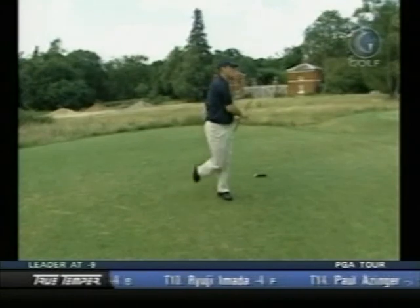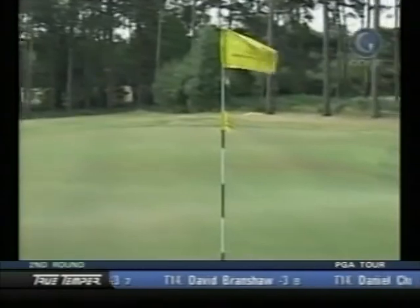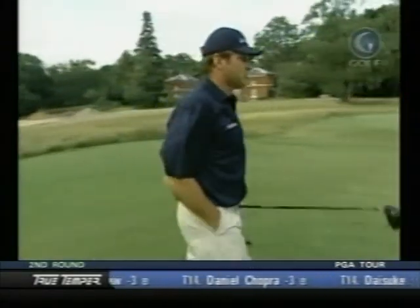A little bit too much fade. It's in the greenside trap, so... Yeah, I said 350 was just a little struggling for me.